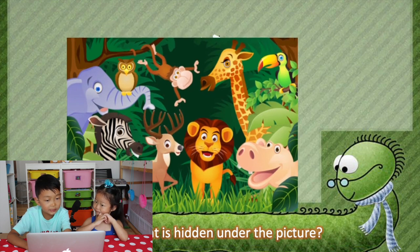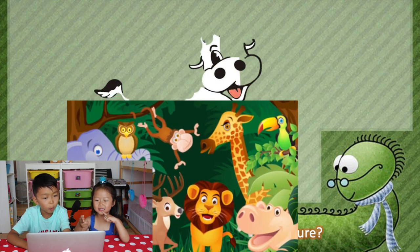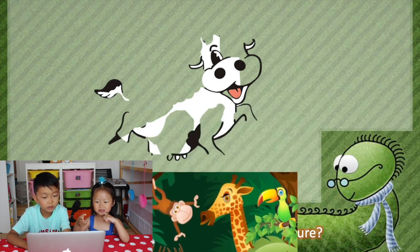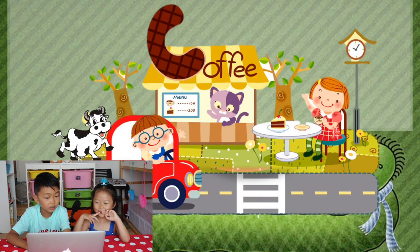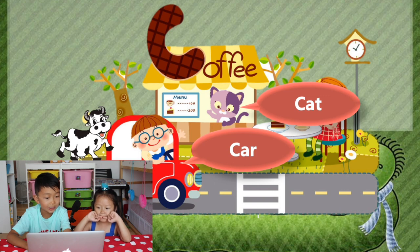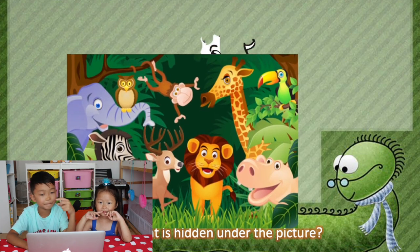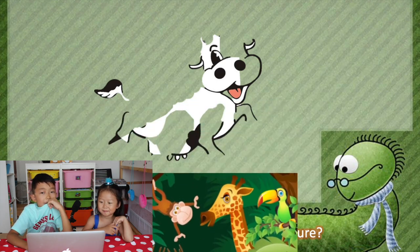Now, what is this? Oh, something happens to the cow. What happened to the cow? That's weird. Car. Cat. Cow. Very good. Mom, I see something happens to the cow.